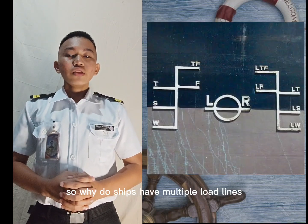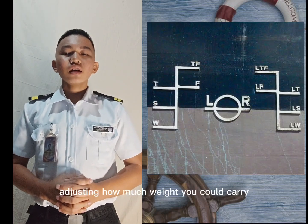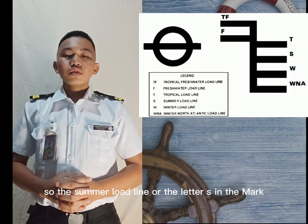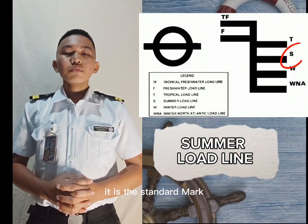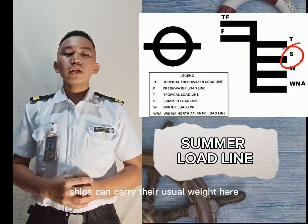So, why do ships have multiple load lines? Think of it like adjusting how much weight you can carry based on where you are. The summer load line, or the letter S in the mark, is the standard mark for calm seas and normal conditions. Ships can carry their usual weight here.